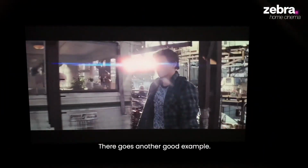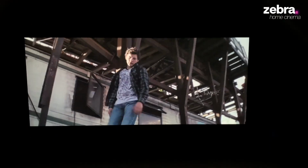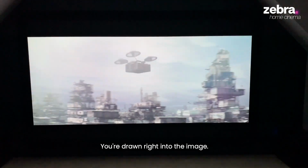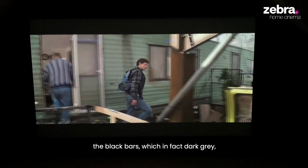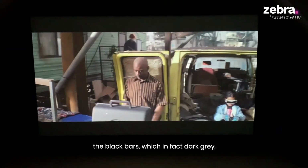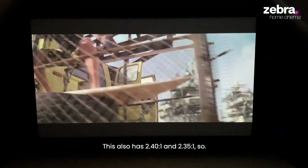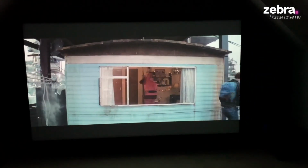So here we go, it's another good example. And we can see that the contrast is immediately improved. You're drawn right into the image. And without the auto masking, you have the black bars, which are in fact dark grey, which is why they're visible. So this also has 2.40:1 and 2.35:1.